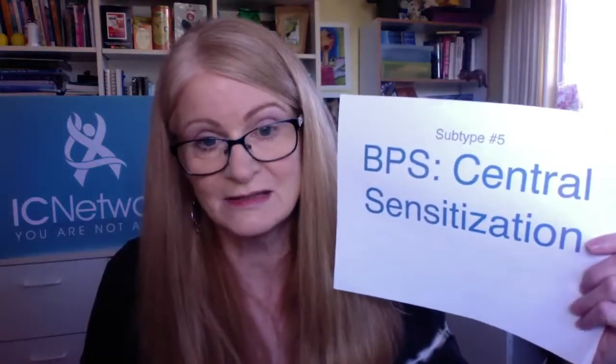using the pain system, we have central sensitization. Okay, so this is the inherited subtype. This is also one of my subtypes. Hello, redhead from Norway, super sensitive skin.